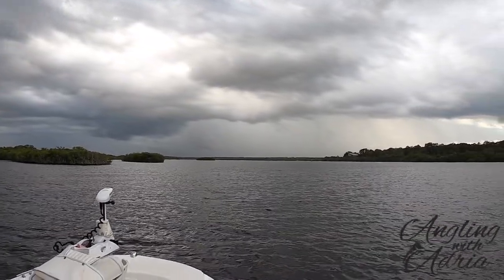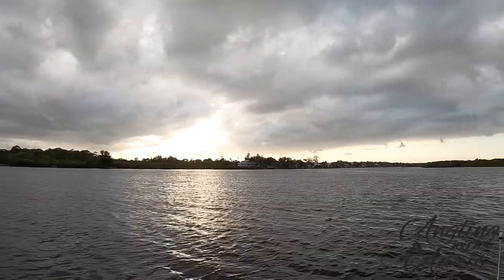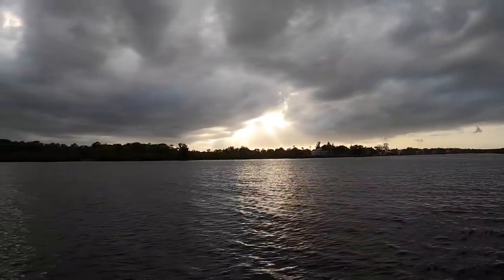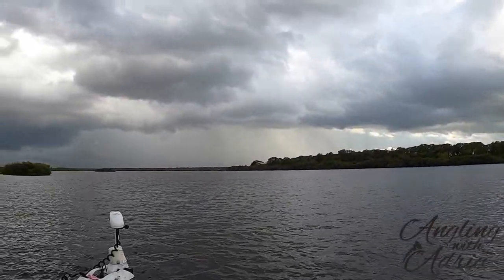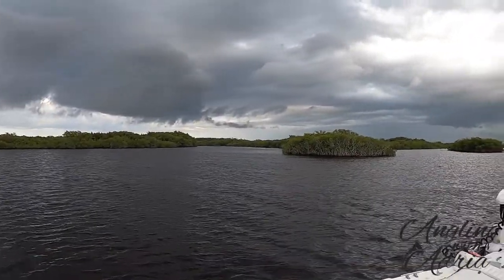As you can see, it's a rainy day. This is a front that's pushing through. We decided to go hit the river and see how many species we could target on artificial lures. In the Myakka River, you could find alligator gar, jack crevalles, snook, just to name a few. And this next species you'll see on artificial lures. So stay tuned, guys, and watch what I catch.